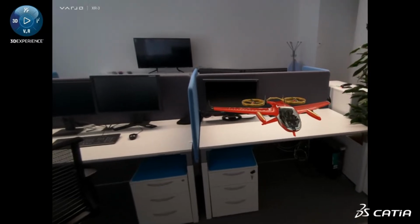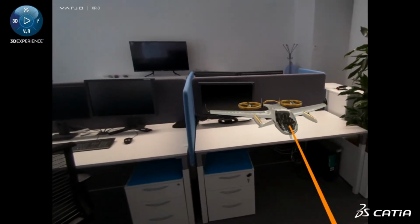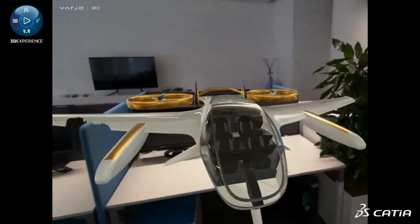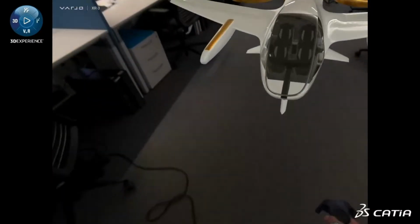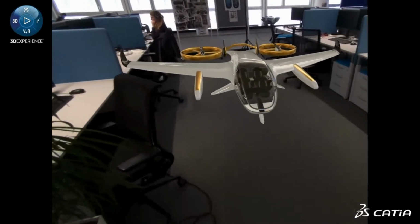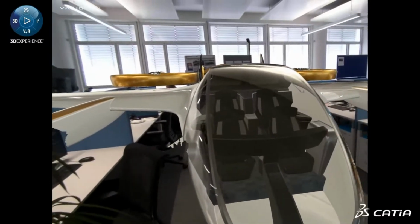So here you see different outer paint materials being applied and switched. And now I'm bringing the product into a larger scale. And I'll move it around a little bit so that I'm able to enter the cockpit, basically. Now we've reached one-on-one scale.